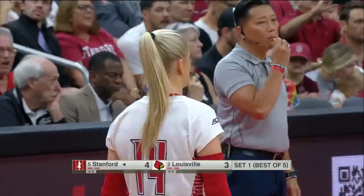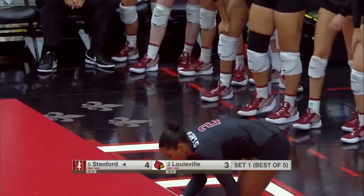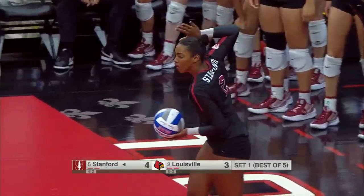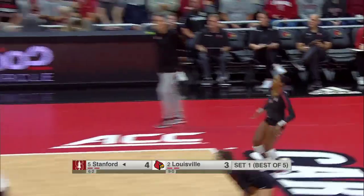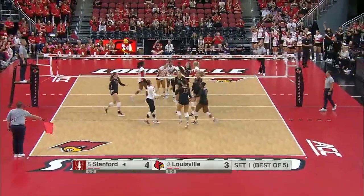Now you see that DeBeer is going to take advantage of that line shot because that set is being pushed. She's telling Glock to get that ball to the pin so she can take advantage of line. Here is Cami Minor out of Redondo Beach, California, the reigning Pac-12 setter of the year.